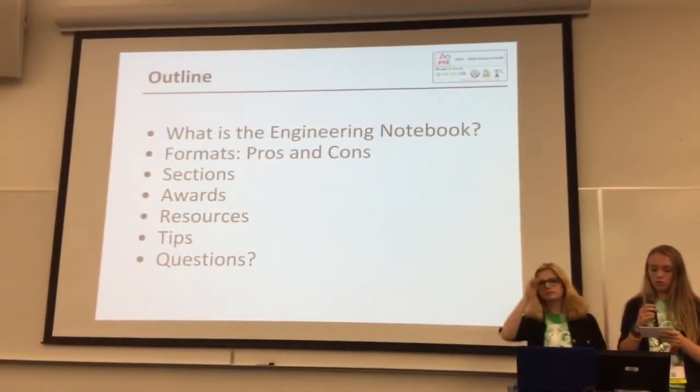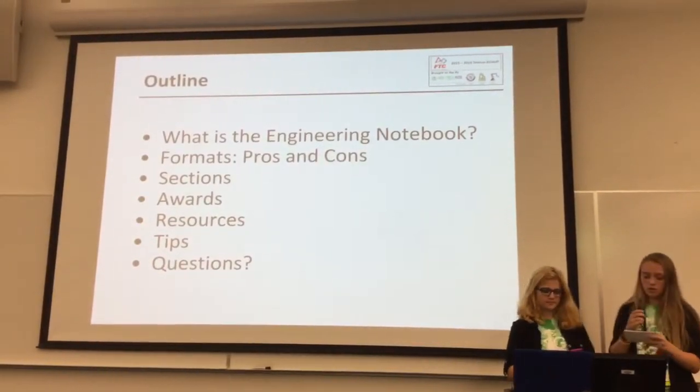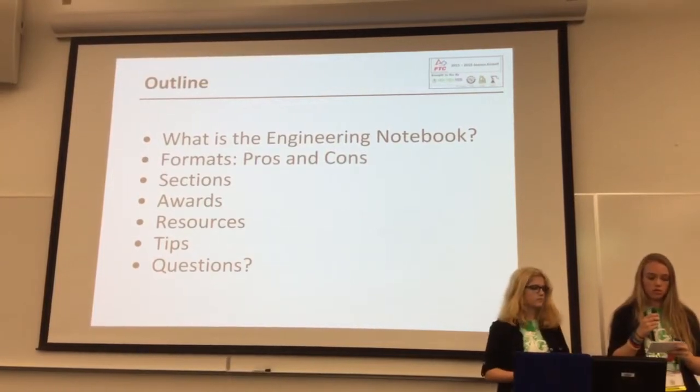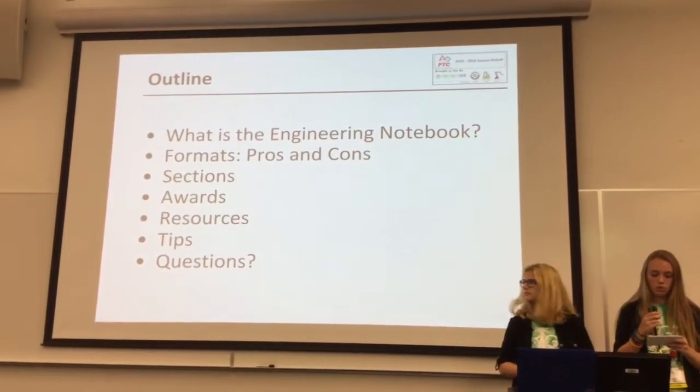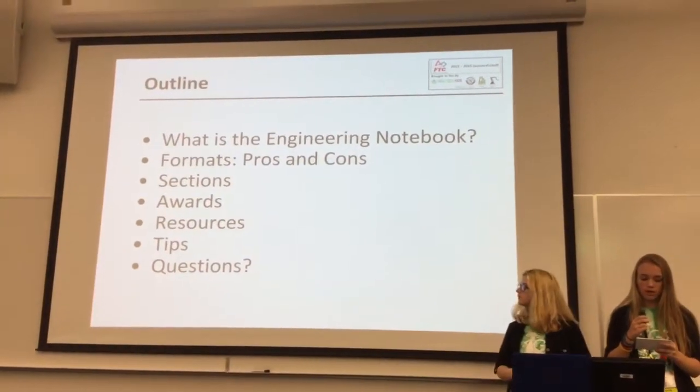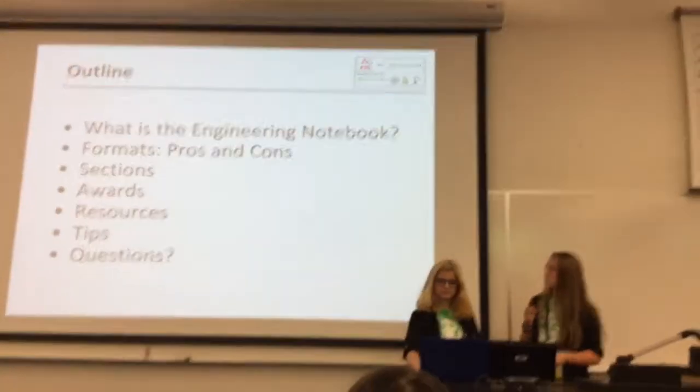Here's an overview of what we'll be discussing about the engineering notebook. We will cover what it actually is, the different formats you can use to document it, the multiple sections you can break it up into, the awards that require it, resources to look back at when you start your engineering notebook, and lastly, tips to improve your engineering notebook.